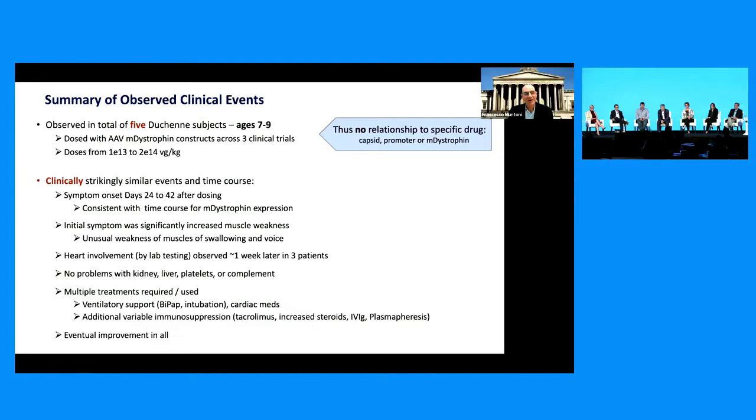There was a strikingly similar event, and I think it is important to realize the time course of this event was between 24 and 42 days after dosing. This is important because that is the time when the promoter, as Carsten suggested, will start to drive significant expression of the protein dystrophin. The virus is there from day one, the viral vector, but dystrophin takes time to be produced.